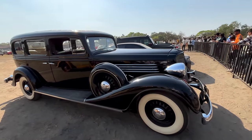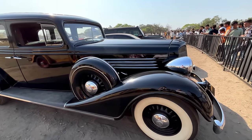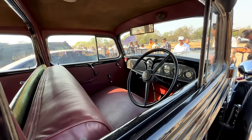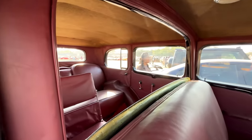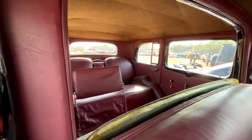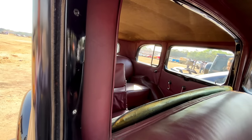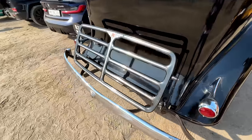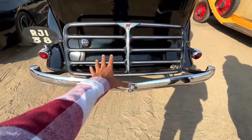And here is a Buick, a very old car. Talking about condition, it's very pristine from the inside as well. And this is how it is at the back. We have also got some extra seats for the infants. And at the back, if you see, there's some kind of a rack.